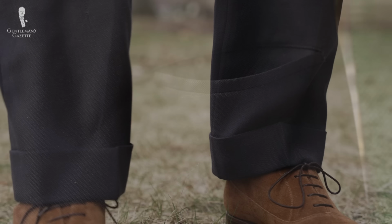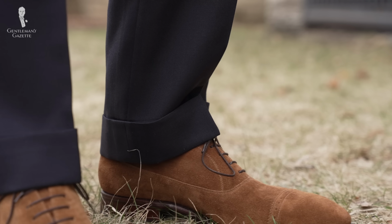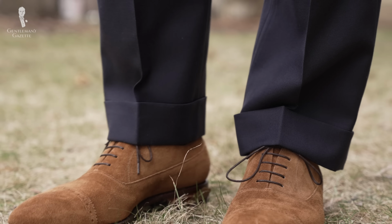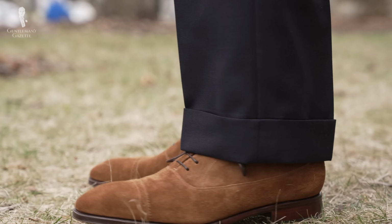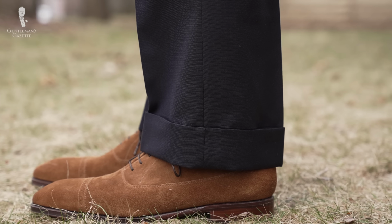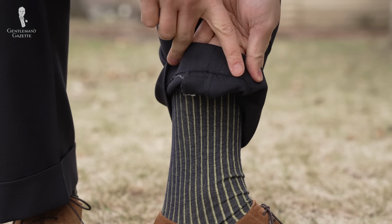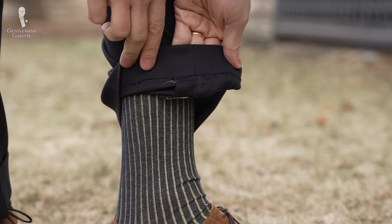For my cuffs, I wanted something substantial that wasn't too out there, so I opted for 2 inches or 5 centimeters. I didn't specify any protection on the inside, so they didn't add anything, probably because the fabric was heavier and they weren't concerned about premature wear. If you take a look at it, even on the inside, there's a lot of handwork on those pants.